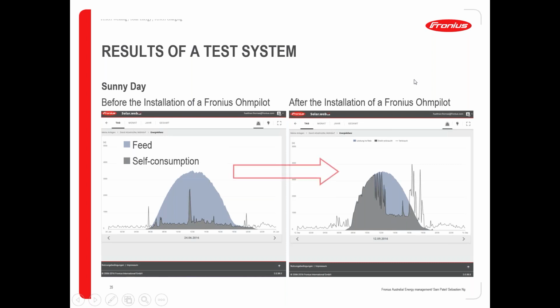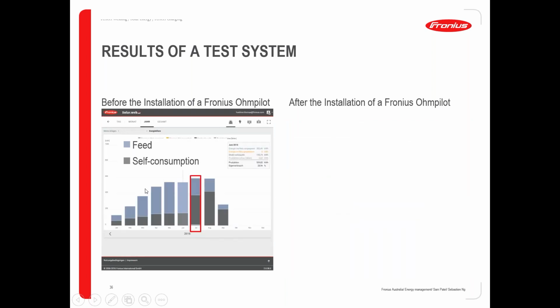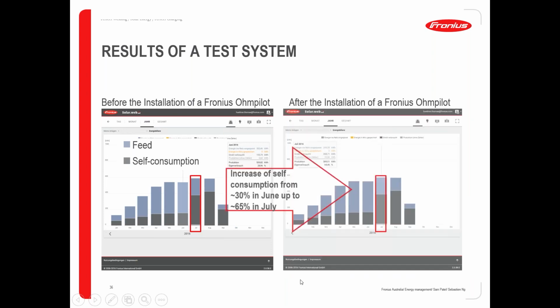Here you will see the difference before and after installation of the Ohmpilot in July. You can see that the self-consumption increased from 30% to 65% between June and July. So there is this significant increase there.